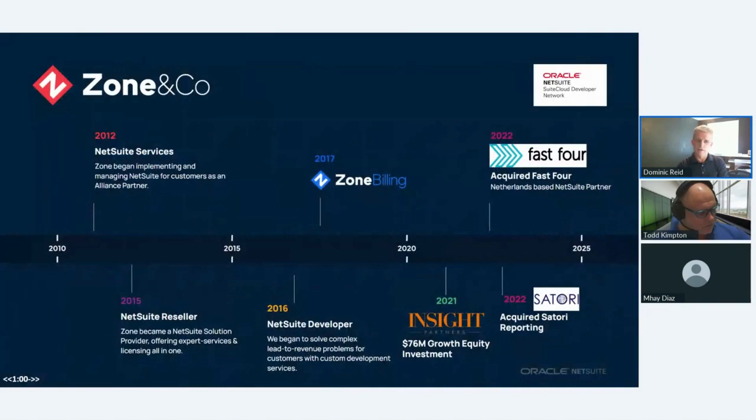So actually, Zone has a very interesting background because we've come from being a customer, being a partner, and now to a software provider. Zone & Co was born out of a company that actually IPO'd on NetSuite. They implemented NetSuite and they IPO'd on the platform. And a couple of guys there decided they wanted to be more involved in the NetSuite ecosystem. So they created an organization called Zone & Co, which was initially started as an alliance partner to implement NetSuite and really optimize people's NetSuites.